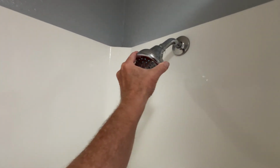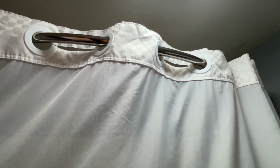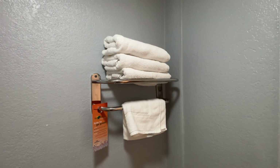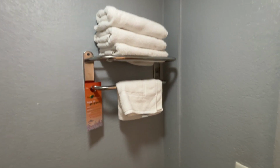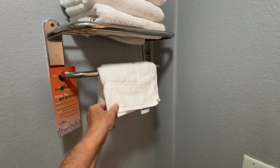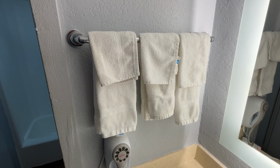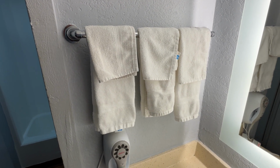The shower head is nothing special. I don't even think it's adjustable. So plain old shower head. And it does have the curtain with the bow-out bar to give you a little more room inside that shower. So I think the shower is going to be just fine. They gave us 1, 2, 3 bath towels and a mat for the floor towel. Over here we have 3 washcloths and 3 hand towels.